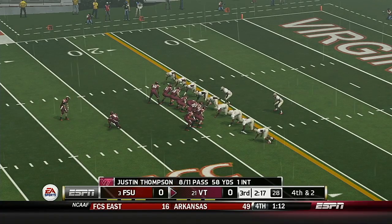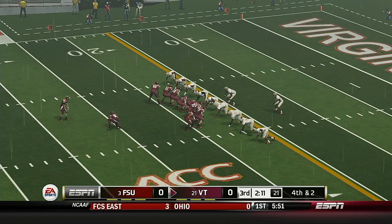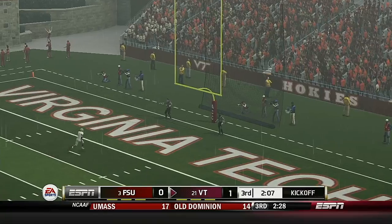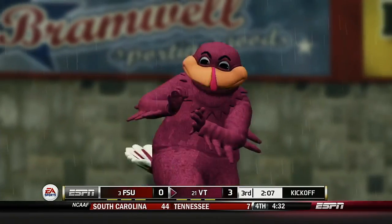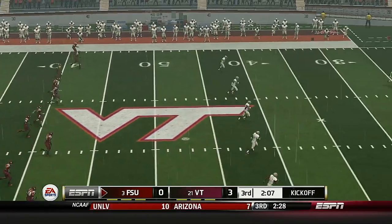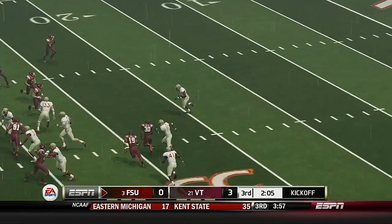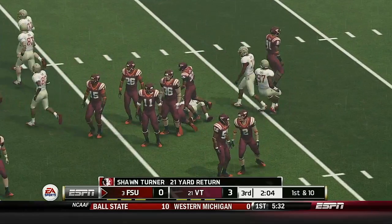It's fourth down. They'll call on the field goal unit here. Virginia Tech is looking to go up by 3. The kick is up, and they tack on 3 points. Looks like they're ready for the kick. Turner takes it from the 6. They'll bring him down at the 27.